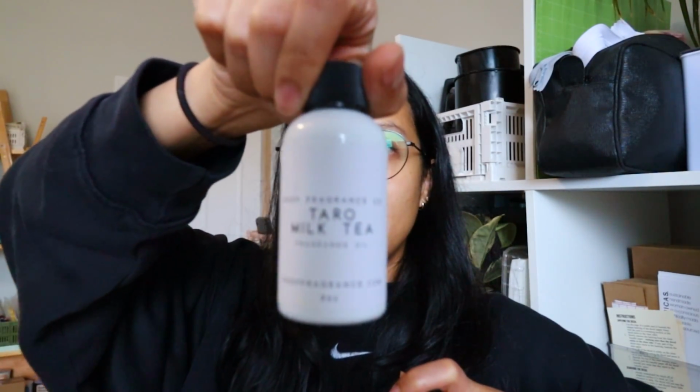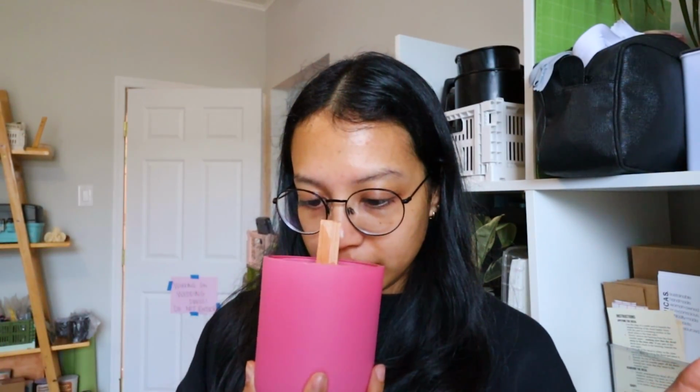This is taro milk tea. I should show you what these look like as well. It's also from Dupe Fragrance. It's not as strong as pandan. I don't really smell it at all, actually. Okay, well, we need to let that one set.